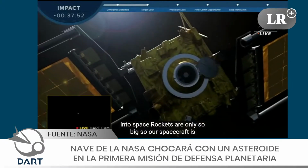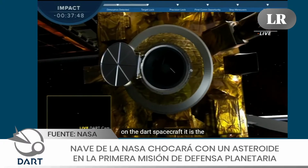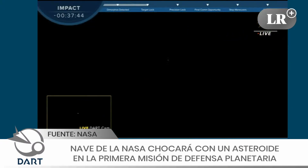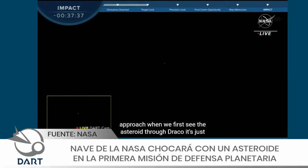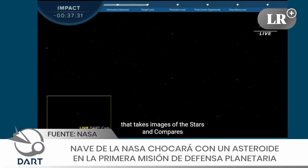Draco is the primary instrument on the DART spacecraft. It is the camera that is going to be imaging the Didymos system as we approach. When we first see the asteroid through Draco, it's just going to look like a pixel. There's a star tracker on board that takes images of the stars and compares them to a known catalog to determine which way it's pointing in space.